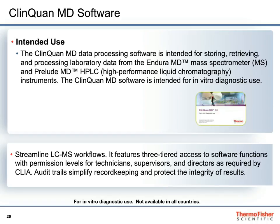It features security functions which allow lab directors to set permission levels as required by the Clinical Laboratory Improvement Amendment, that's CLIA, of 1988. The software maintains audit trails to simplify record keeping and ensure the integrity of results.